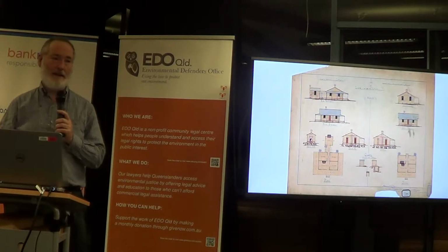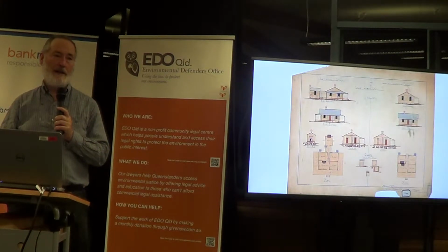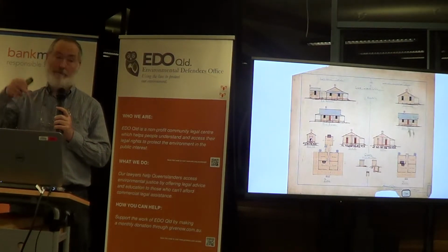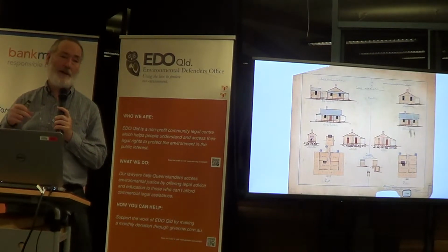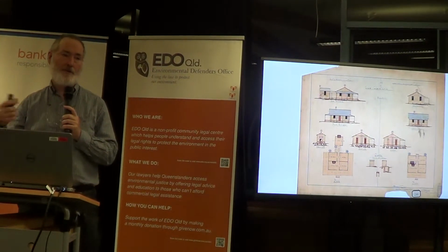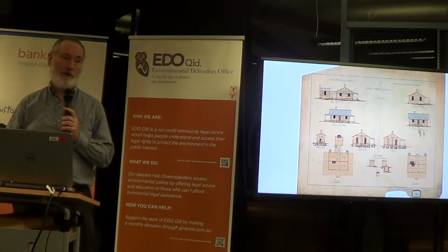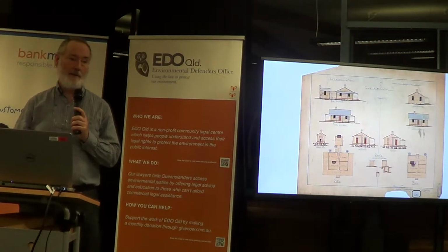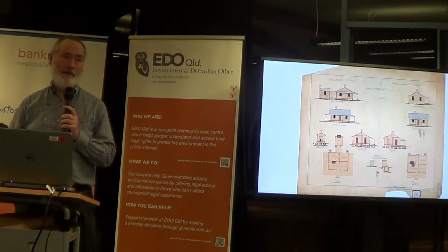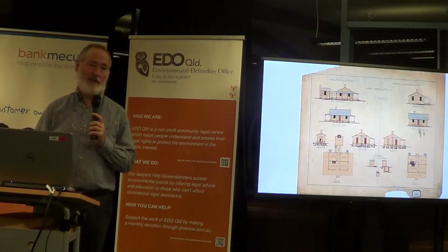So the Gabrumpa is the kind of landlord, and the lighthouse tower, just a small area of land to contain that, is leased to AMSA, the Australian Maritime Safety Authority, another Commonwealth agency that operates the lighthouse, which is now completely automatic. There are no manned or staffed lighthouses anywhere in Australia.